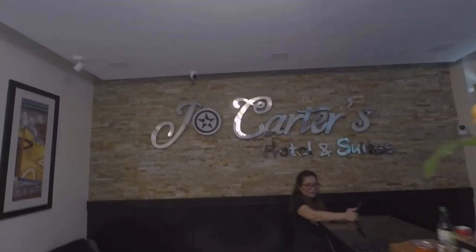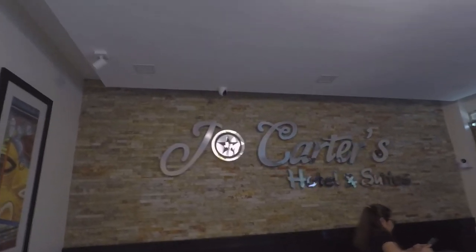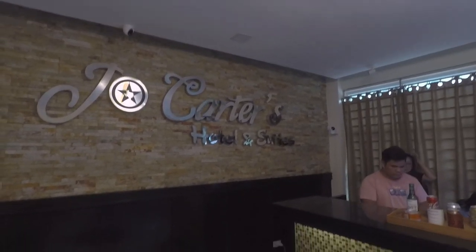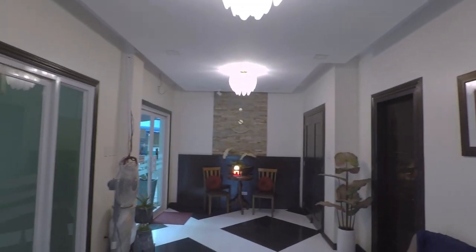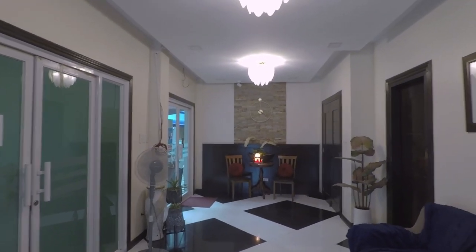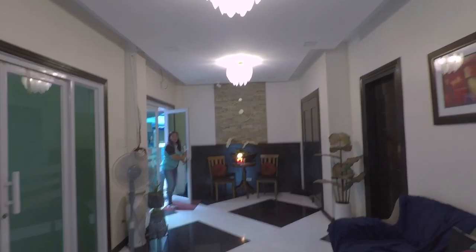Located in Chico Street, Clarkview, Malabanas, Angeles City, Pampanga, Joe Carter Hotel offers convenient access to various attractions. Whether you're looking for historical sites, vibrant nightlife, or delicious restaurants, you'll find yourself close to the action.